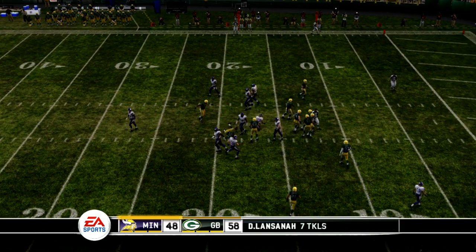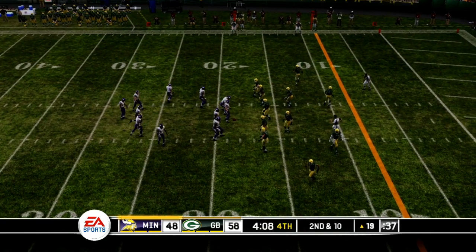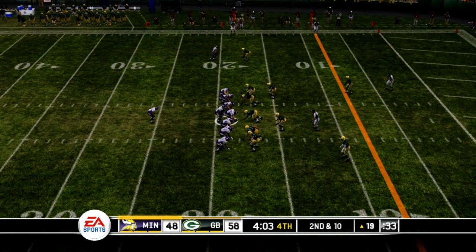He's dropped for a loss. Did you see how fast that linebacker was on that one? Not only did he recognize it, but when he did recognize it, he had the explosiveness to get there.